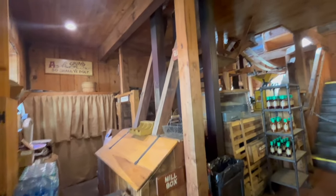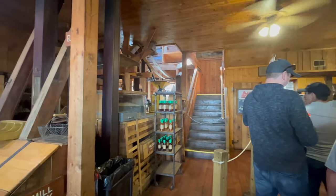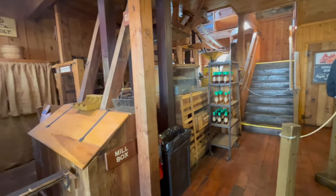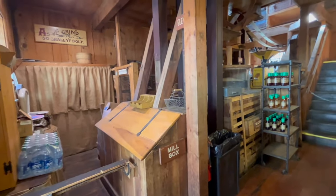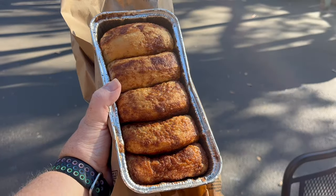Yep. It's what we come here for. The bread. Skip everything. Skip the bread. Yeah, Elena says you can skip everything at Dollywood and just get this and leave and you'll be fine. I tend to agree with her.